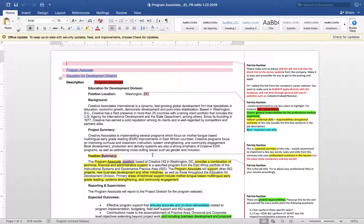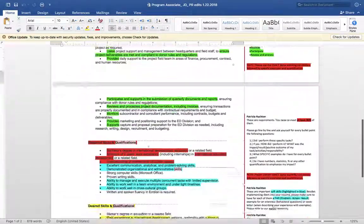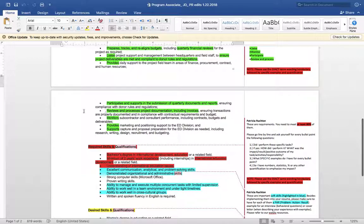So the next step is to understand that there are different sections in every job description. Some job descriptions are very long, some short, but every job description usually has at least 3 parts. And structure them. So what I would recommend is to use red for requirements, green for general responsibilities, yellow for preferred skills and responsibilities in the general summary, blue as important skills. And then it's up to you how you would like to start. I recommend, though, always to go first to the requirements, which are usually below.